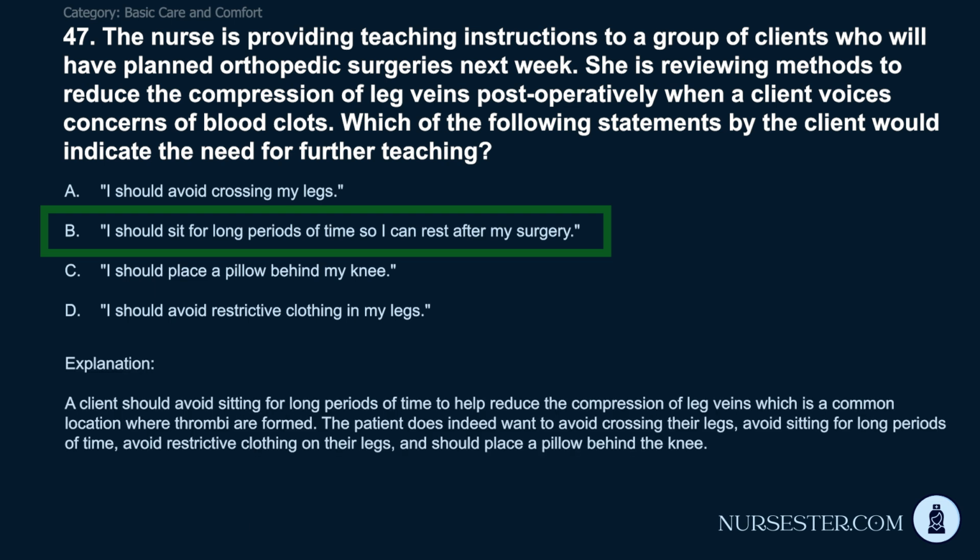A client should avoid sitting for long periods of time to help reduce the compression of leg veins, which is a common location where thrombi are formed. The patient does indeed want to avoid crossing their legs, avoid sitting for long periods of time, avoid restrictive clothing on their legs, and should place a pillow behind the knee.